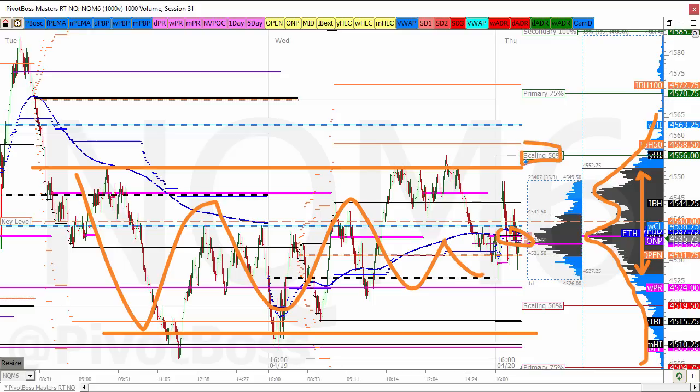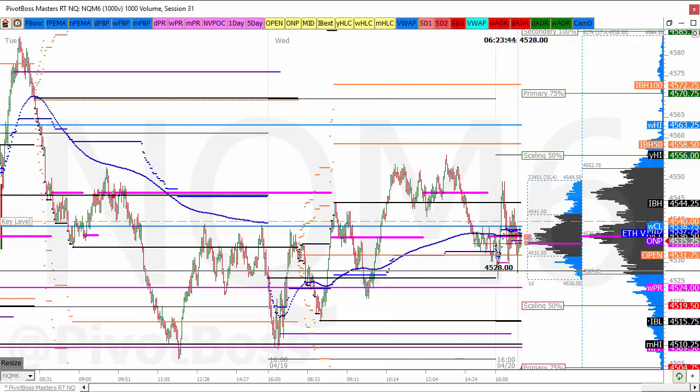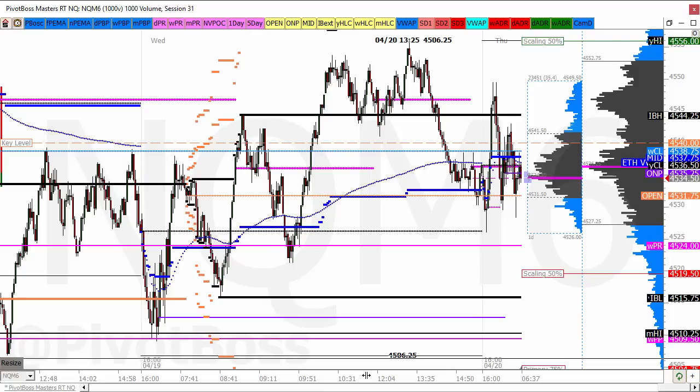You have to wait for price to get out at the extremes outside of value and look to return it to value. When price comes down into this area, look for signs of a rejection below the previous month's high and then bring it back to value. So those are the primary ideas right now. Nothing really to do as we head into RTH until we see some sort of movement to unfair pricing.